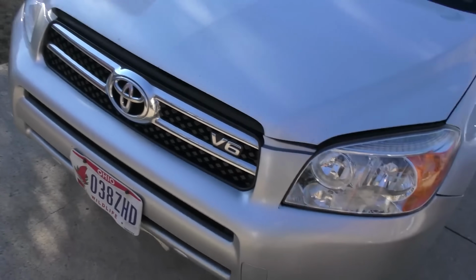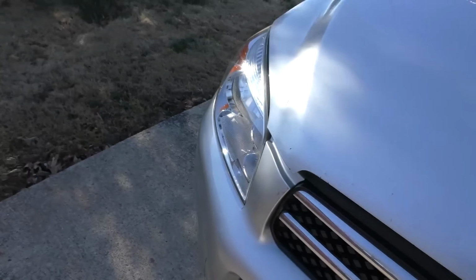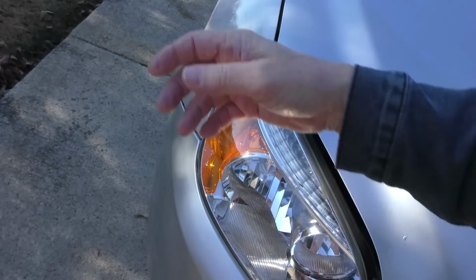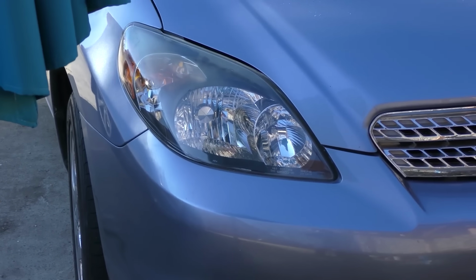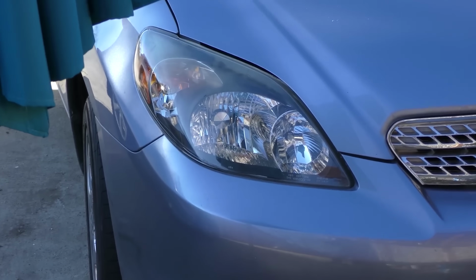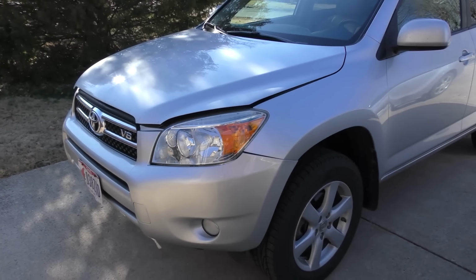As old as this is, the owner just told me these are the original headlights. Look at that plastic. They made plastic better in those days. Now, sure, the lights on my Matrix, which is the same year, '07, look great, but those are aftermarket because the original one's fogged away. So you pay a little bit more for the RAV4. They used to make them a lot better.